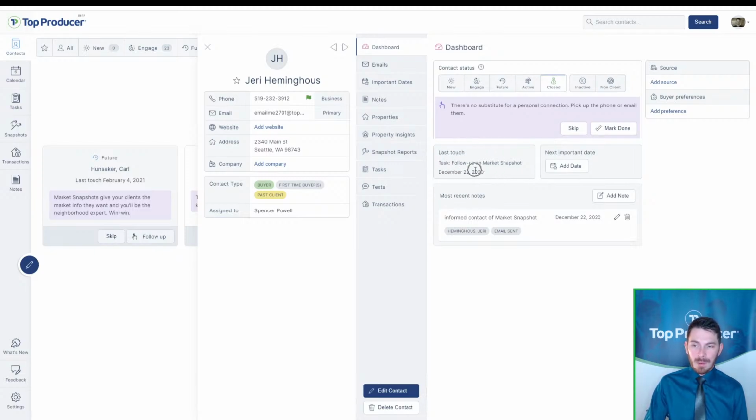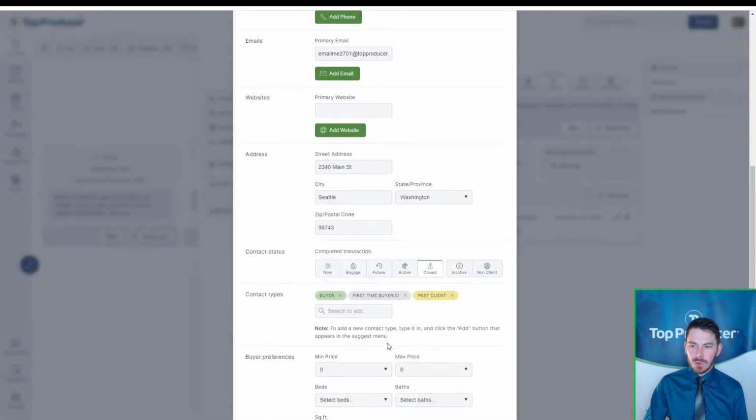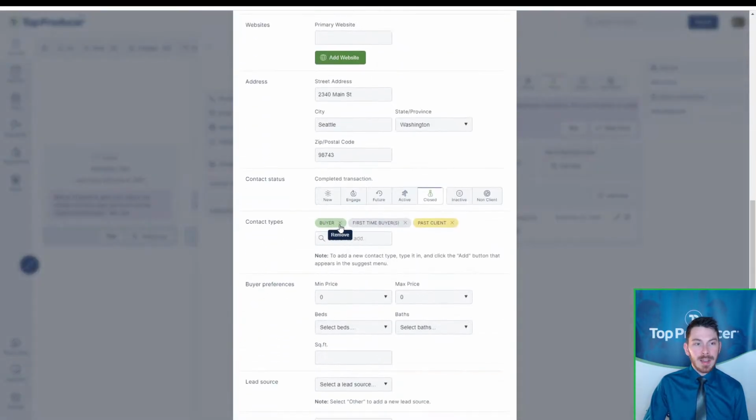Last task is follow up on market snapshot. So we see here Jerry's a past client. He's closed. He's past client. He was a buyer. He was a first-time buyer. So what we can do now is go down to edit contact. Let's work on his record first. Scroll down. Maybe let's untag him as a buyer since he's already bought a house.